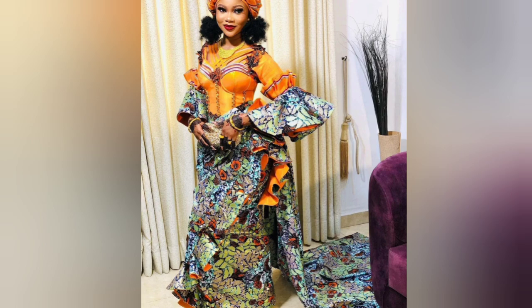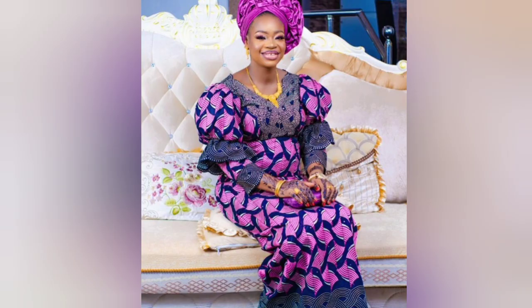Like, this particular style is gone, but it's beautiful. The details are on point, guys.